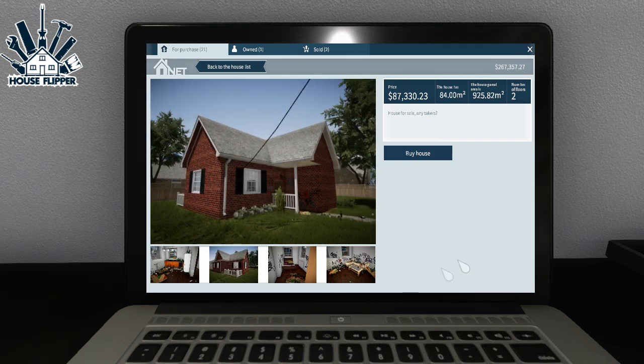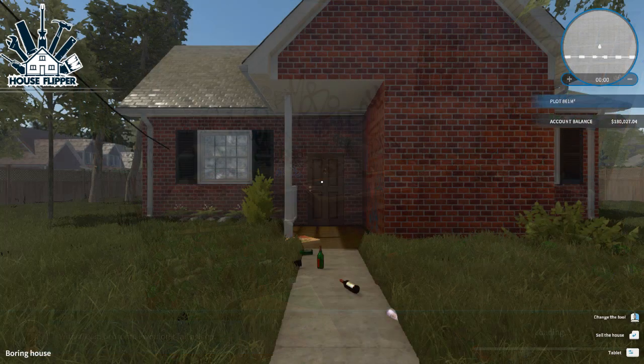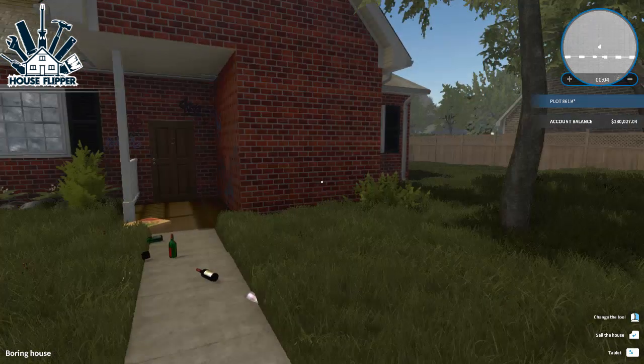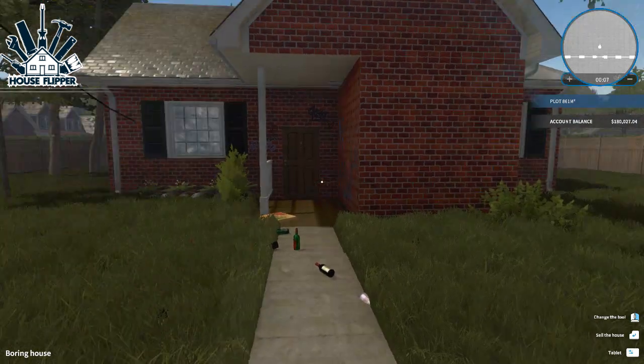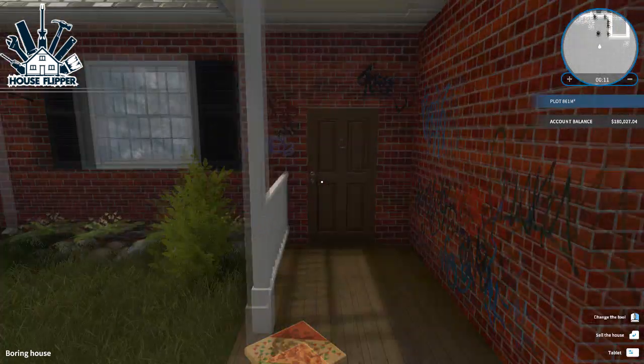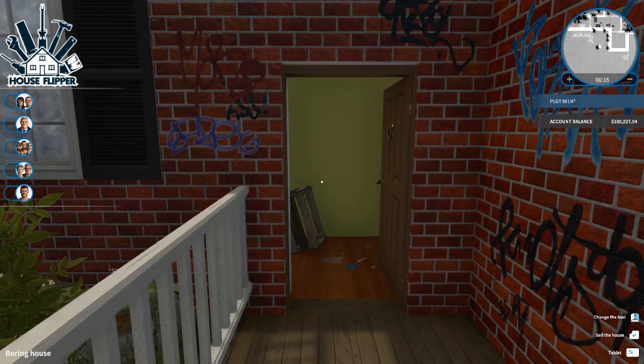So let's click to purchase. Woohoo! We've bought a new home. So let's take a look at it now. See what it looks like before. From the outside it still looks very messy. There's some bottles and pizza boxes laying around, graffiti on the walls. A lot of graffiti on the walls.